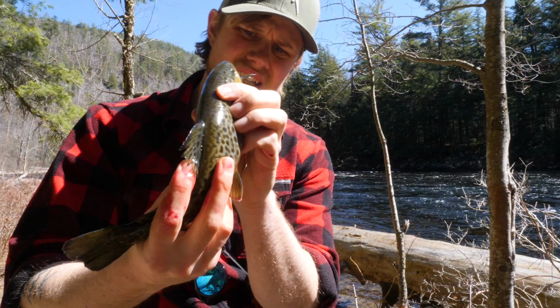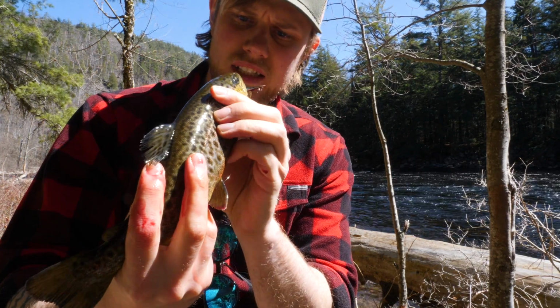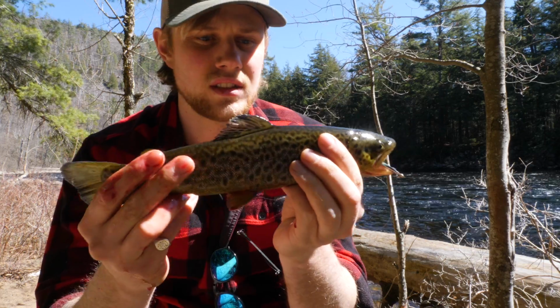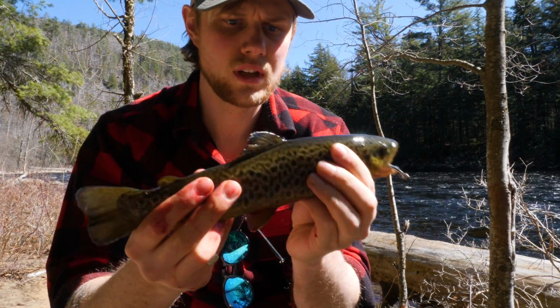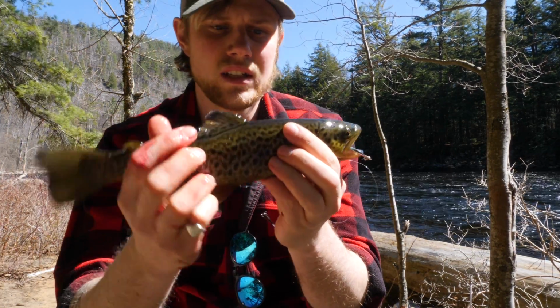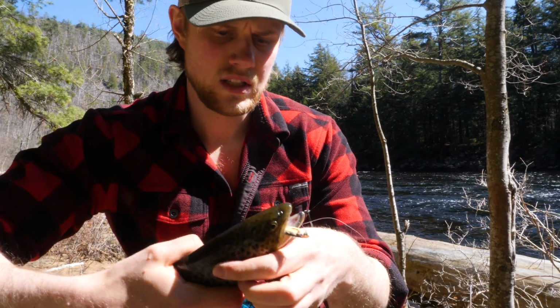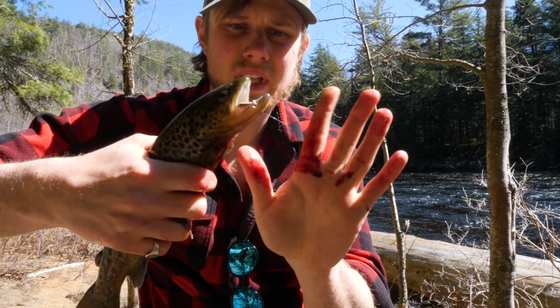But I don't know, it looks like he's bleeding from his gills. It's a good fish. I'm gonna get him back in the water for a bit. Colours on it. But he's bleeding pretty good.